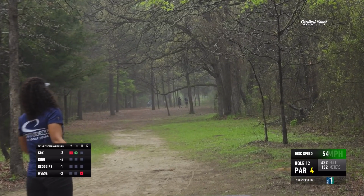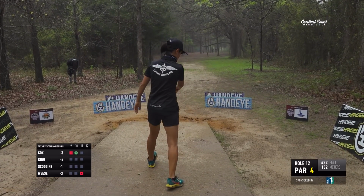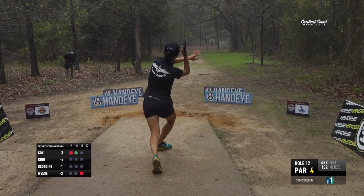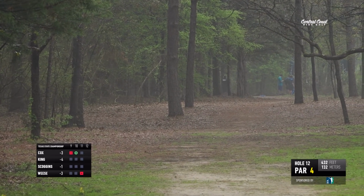What's she pulling on, Sarah? She's got that Maverick, so it's a flippy fairway. Looks like she just missed her trajectory, 30 degrees. Yeah, started that one a little too far right. Owen Scoggins. This is set up great for her sidearm, hook up, but it's pushing a little far left. Hook up. Oh. It's really easy to make that mistake.